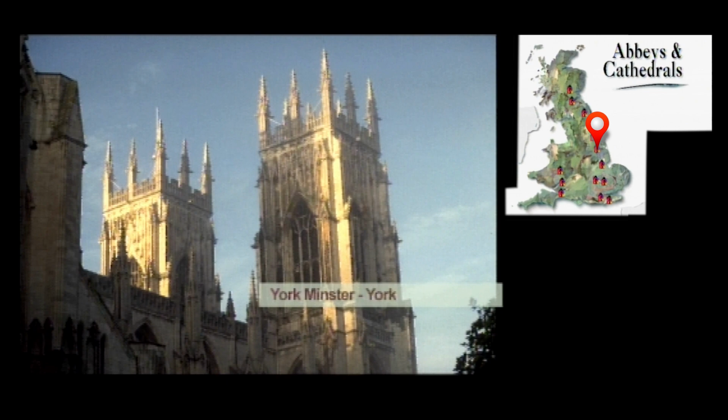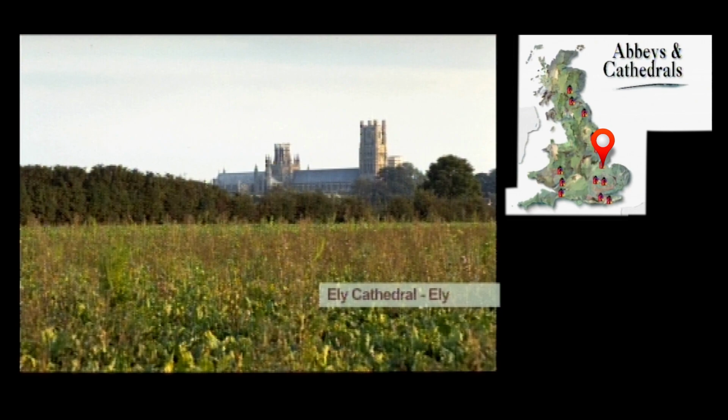York Minster, the largest Gothic church in England, is renowned for its splendid stained glass windows. This ancient church is often called the Ship of the Fens because it can be seen for miles away across the flat fenland.